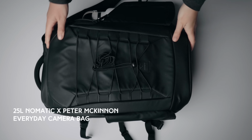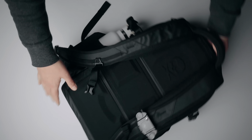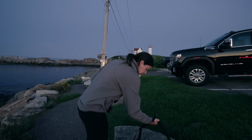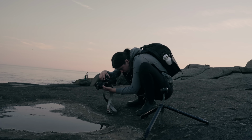First thing I want to talk about is my favorite camera vessel, and that's the 25-liter Nomatic Peter McKinnon Everyday Camera Bag. This is my favorite camera-dedicated backpack. If I'm going on a shoot and I just need to carry camera gear, this is the perfect all-around camera bag, the greatest size. It has 2 pockets on the sides for a tripod and a water bottle, which, if you watch this channel, you know is key for me. I don't care about side access. I want 2 water bottle pouches, one for water, one for tripod.